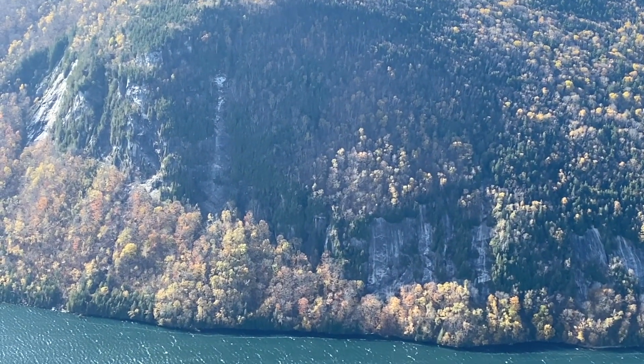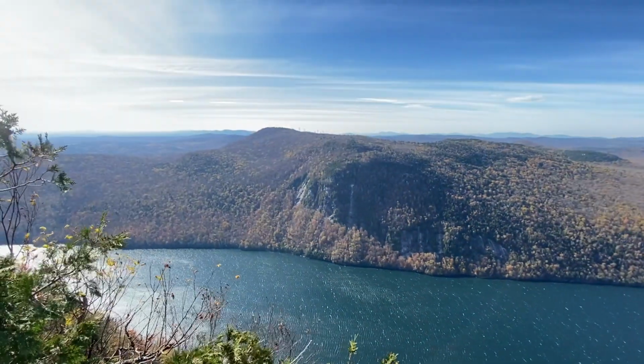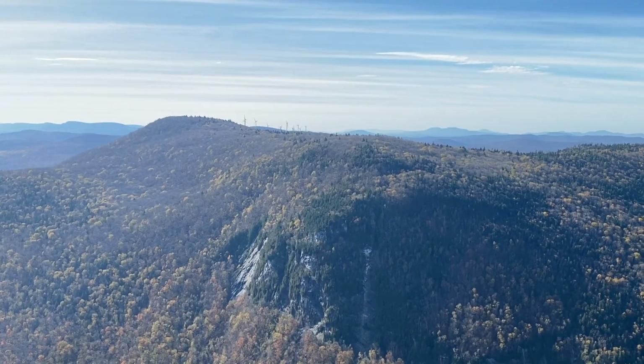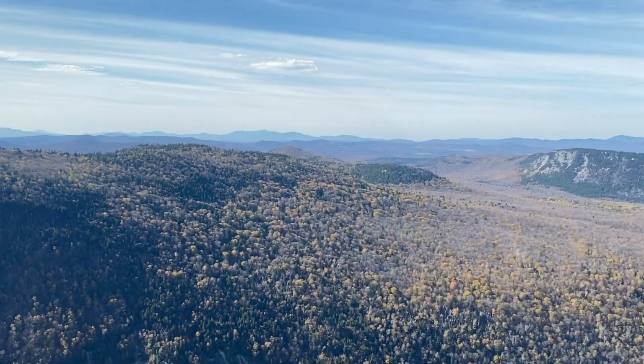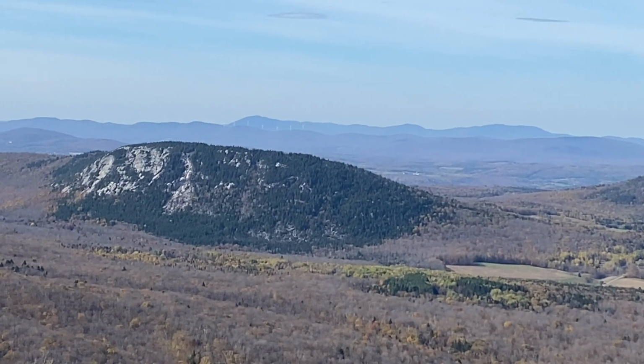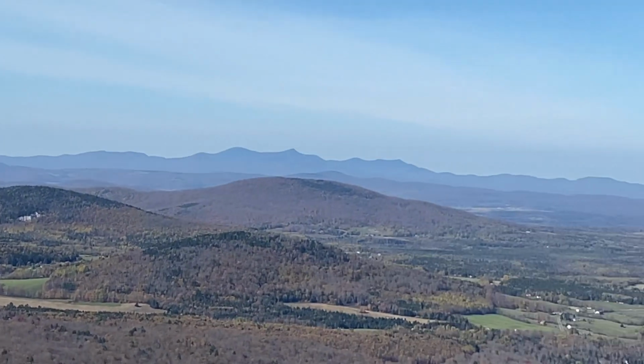Cliffs of Mount Hoare, pretty streaky. Little power slide over there, my sister says. And you can see the windmills. If you look hard enough or close enough, I don't know if you can make them out. You can see the windmills of Lowell Mountain. And of course you can see up into Canada.